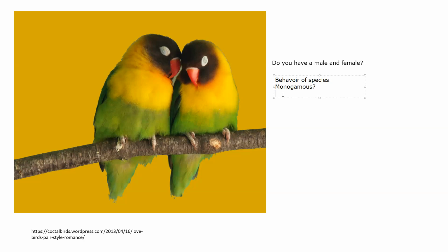So for some species, it takes two adults to raise babies, period. So if one of the pair dies, if the survivor cannot attract a new partner to the nest, then they won't be able to raise the babies. It does mean only one partner at a time, except in birds, it doesn't.